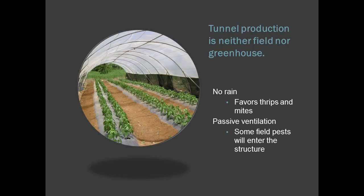Matt pointed out yesterday when we were down at the Webers', it was pouring down rain. We couldn't hear each other very well because it was raining so much, but eliminating that rain is what helps us with high tunnel production. But it can favor thrips, it can favor spider mites. We want it dry in there, but if we keep it dry, then those conditions are really great for the buildup of thrips and mites.